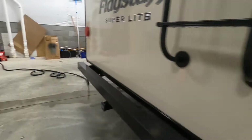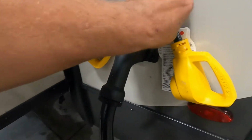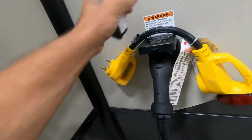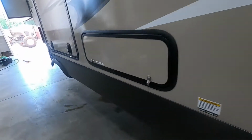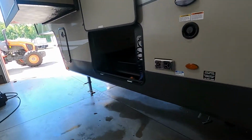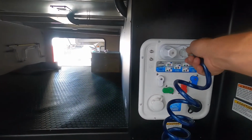Alright, let's hook up our power and water. Big long 50 amp cord here. At the end of that 50 amp cord, should you need it, is a 50 to 30 dog bone. And if you need to plug in at home, there's a 30 to 110 adapter as well. Just remember, when running off 110, run appliances accordingly. You don't want to pop breakers if you're running too much off 110. Got our power hooked up, let's hook up our water.